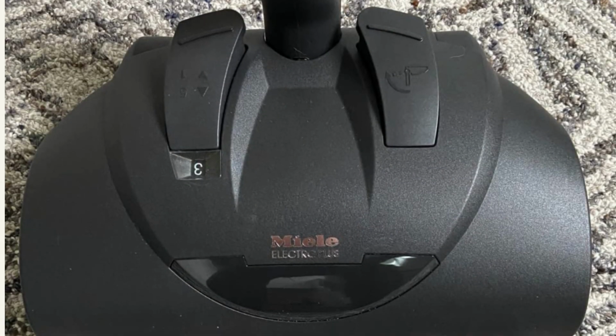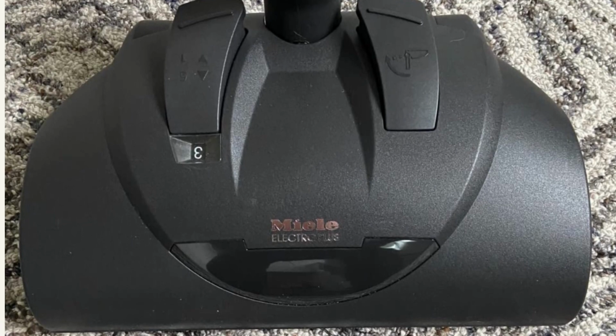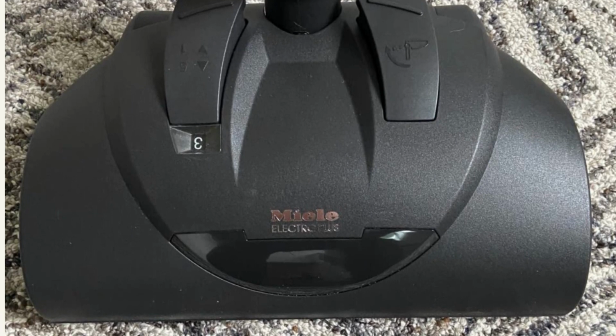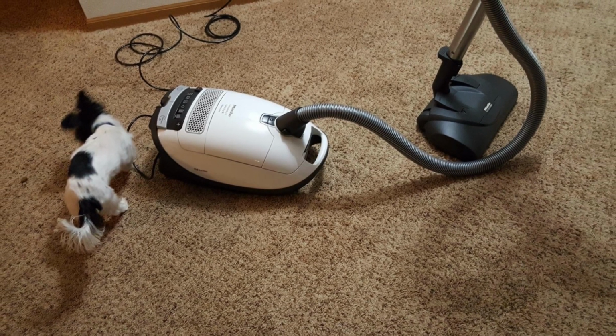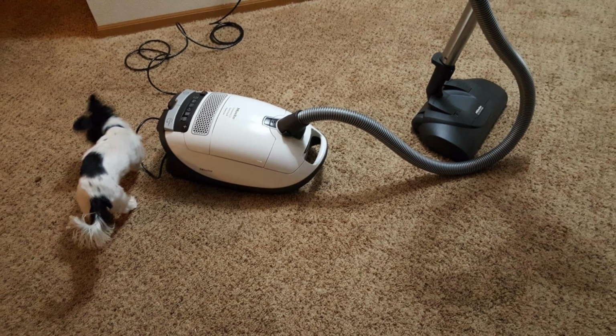There is a mini tool brush that attaches itself to the wand and is able to get rid of any stray pet hairs on the furniture. You can use this model on all kinds of surfaces. The parquet swivel floor tool allows you to use the vacuum even on hardwoods and tiles. The massive 1200 watt suction power is able to pick up all debris around the house without any problem, making it the best Miele vacuum for pet hair.